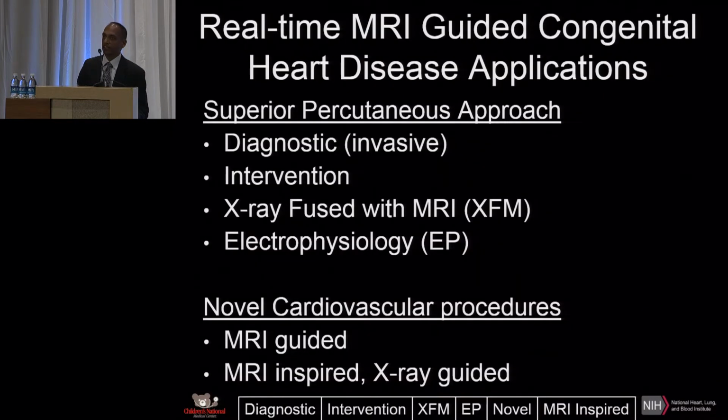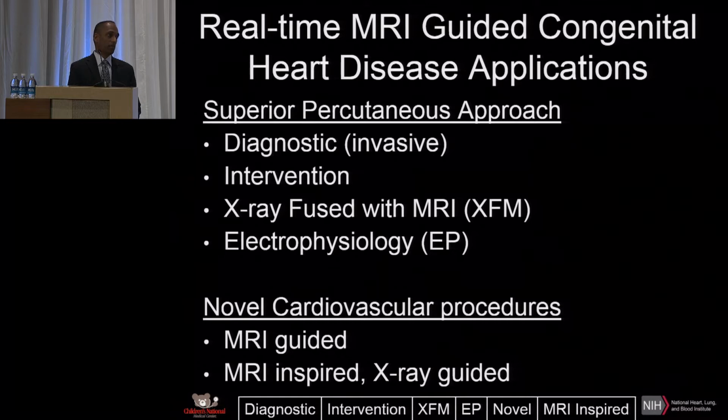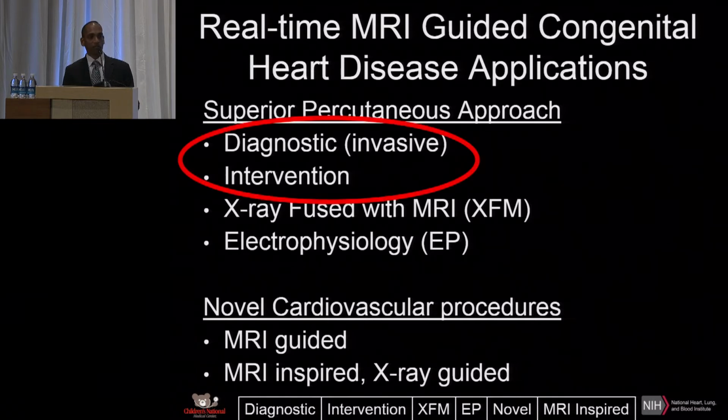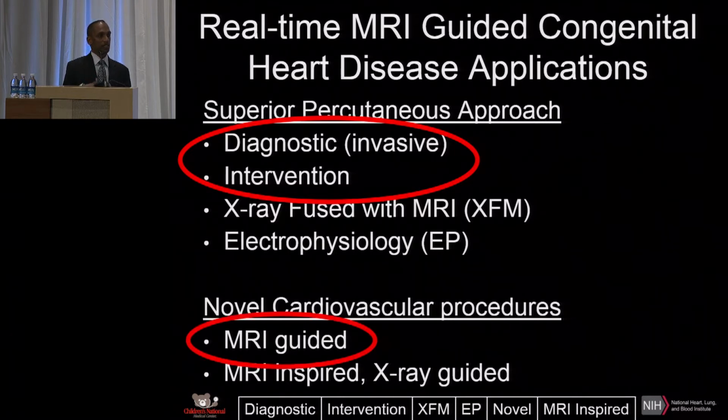This is the way I divide real-time MRI guided procedures. The top category is how can we do what we do every day but do it better? And the bottom is how can we do new things? Because that's what we're really excited about. I'm going to touch on everything, but I'm going to focus on diagnostic invasive studies and MR intervention, as well as MR guided novel things.